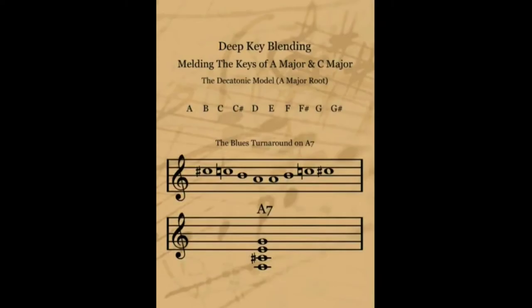Right out of the decatonic model. Now, let's see if we get it for the D7. That works, so let's find out if we get it for the E7 chord.